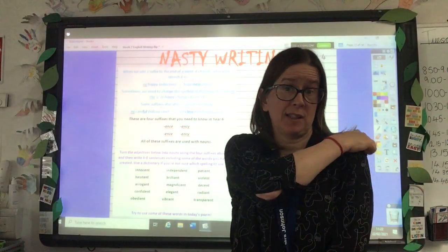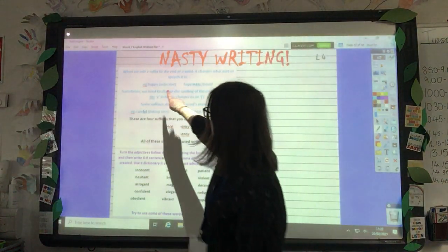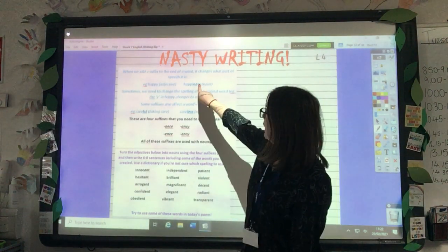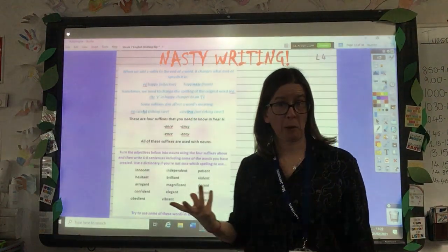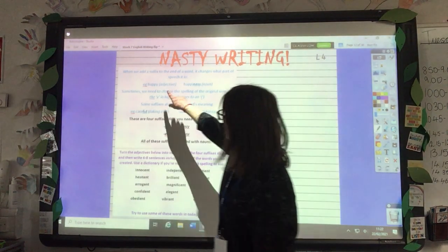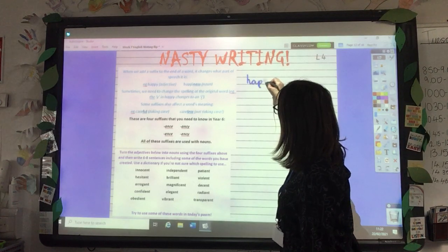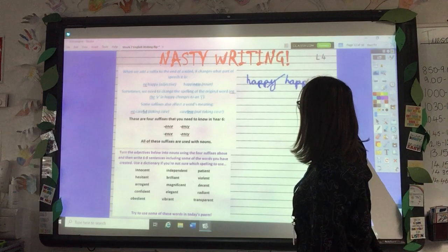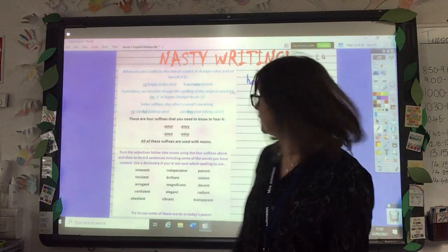And when you add a suffix to the end of a word, it often changes what part of speech it is. So, for example, happy is a feeling, an adjective. Happiness, ness is the suffix, makes it into a noun, a thing. Sometimes you have to change the spelling. So, for example, with happy, the Y, I'm sure you all know this, the Y changes to an I. So sometimes the spelling changes, sometimes it doesn't.